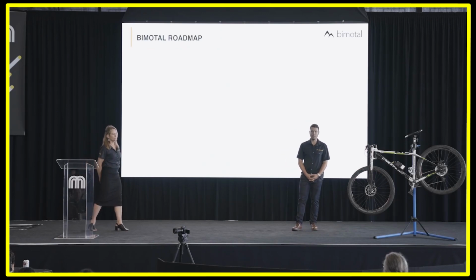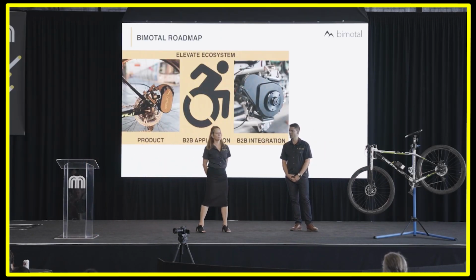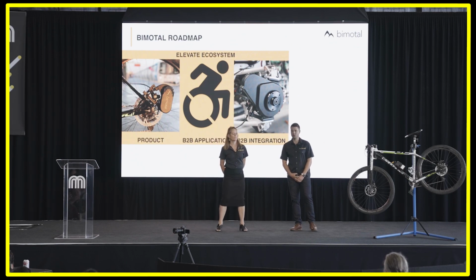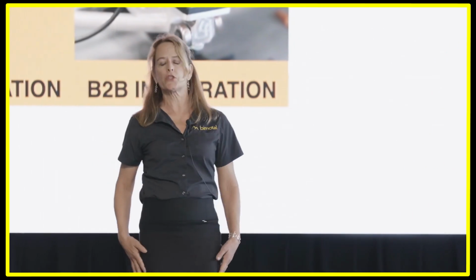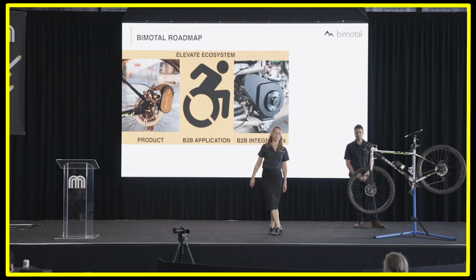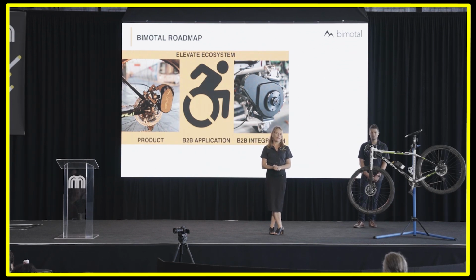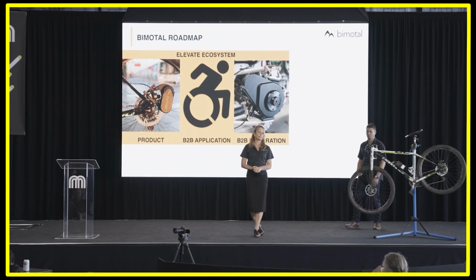Let's take a look at our roadmap. We have the Elevate ecosystem, which is the next evolution in hub drives. Left to right, we have the Elevate product. We delivered our first units in July of this year. We have an Elevate application that is with the Bowhead Outdoor Wheelchair Company. And then we have an Elevate integration with a 3-wheeled vehicle.